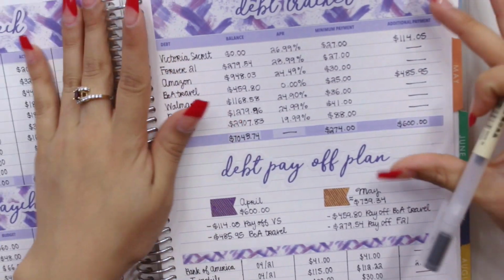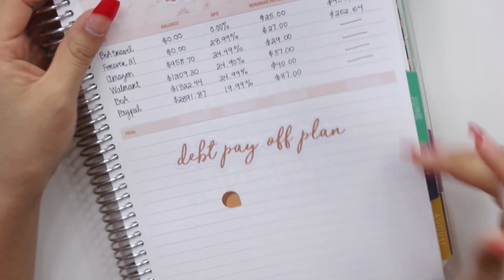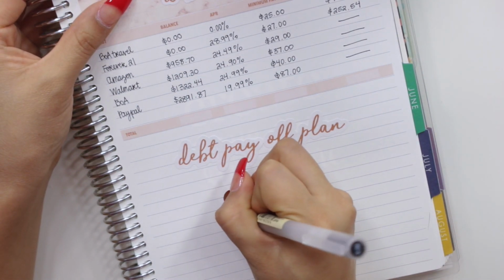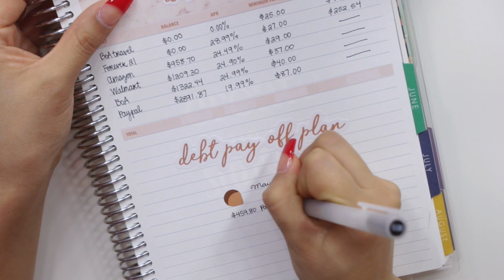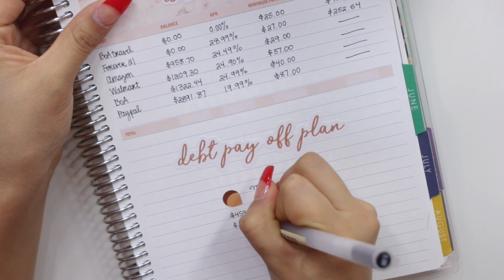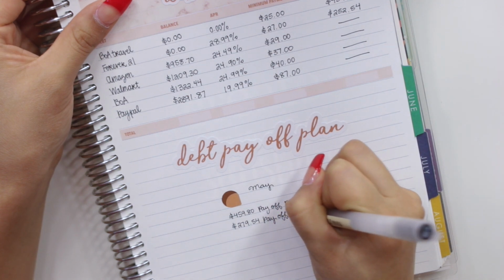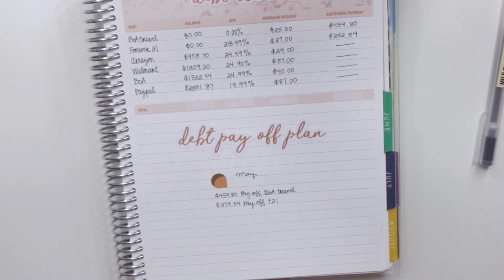So what I usually like to do in these videos is have my debt tracker up top and then my debt payoff plan. Now I'm only going to be looking at May though, so we could put May and then the amount. So I'm going to put May and both of the amounts. So I paid $459.80 to pay off Bank of America travel, and $279.54 to pay off Forever 21.